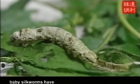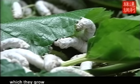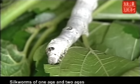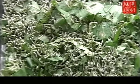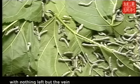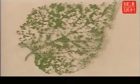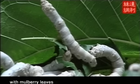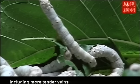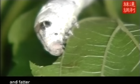Aside from sleep, baby silkworms have developed unique dietary patterns that explain the astonishing rate at which they grow. Silkworms of 1 age and 2 ages start nibbling from the back of a mulberry leaf and finish, though slowly, with nothing left but the vein. Those of 3 or 4 ages need extra meals at night. As they can move more freely, they will start from the edge of leaves. 5-age silkworms gorge themselves with mulberry leaves, including the more tender veins. Only by doing so can they grow miraculously bigger and fatter.